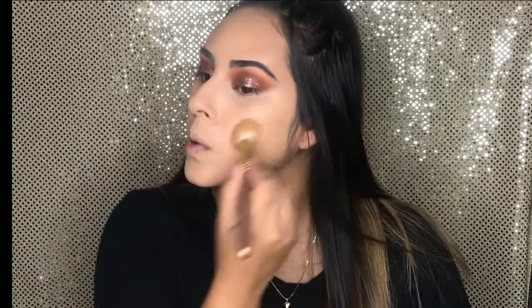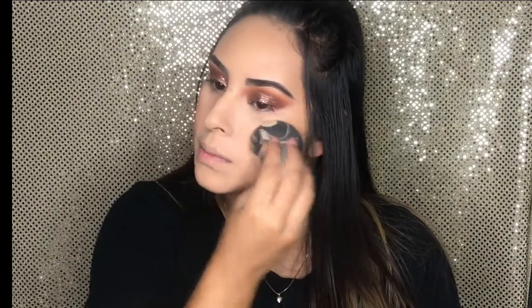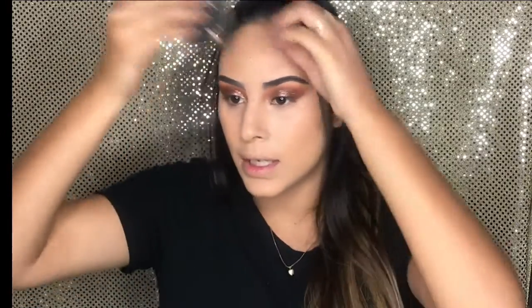So just a few techniques you want to use. It's always just kind of learning what works best for you. And I feel like every day I try something new. I practice something new with my makeup, depending on what I feel looks really good on me, what works. Go over it with my sponge just to make sure everything is blended nicely.